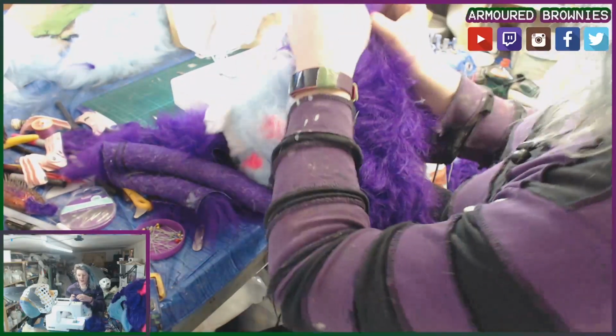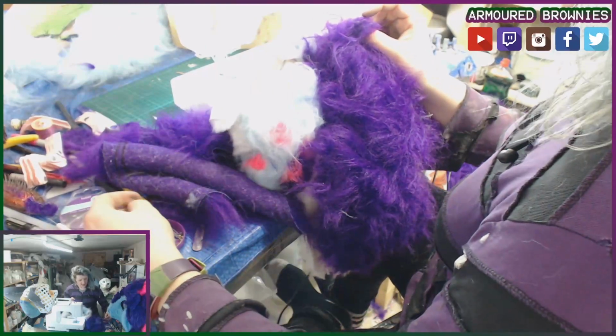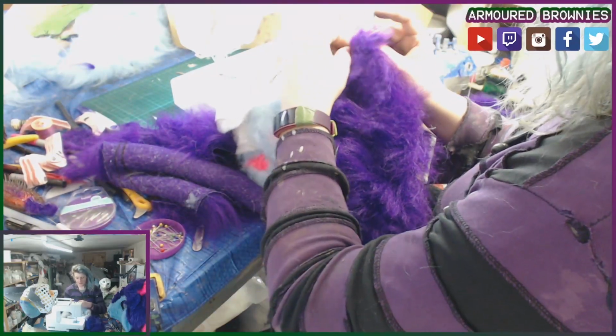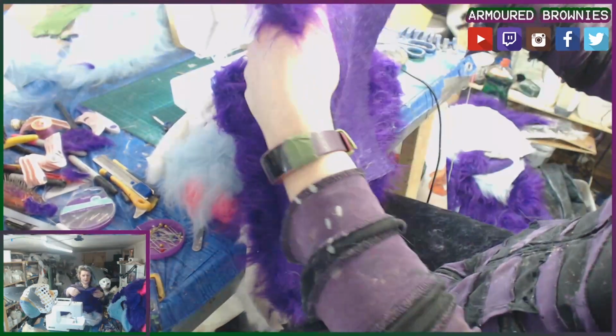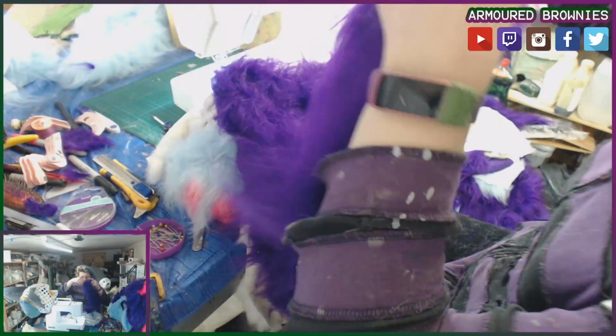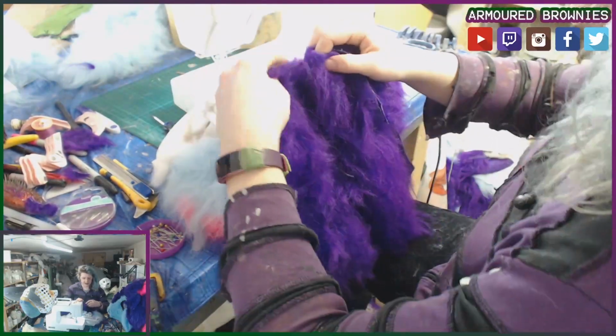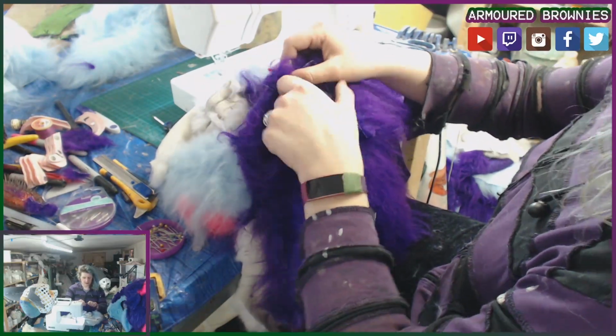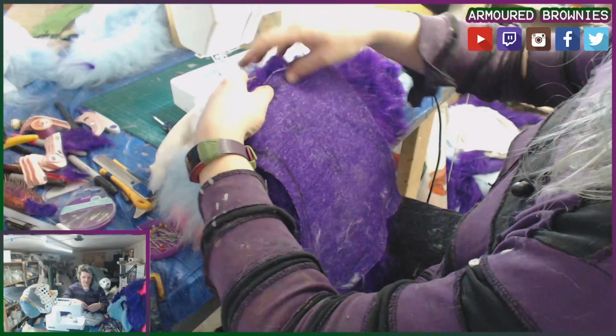Okay, so we want the halfway point. The halfway point's here. So let's just quickly put a pin there. And then we want the halfway point of this one. Fold it in half. So there, cool. So this wants to go out here. Cool. Sweet, right.